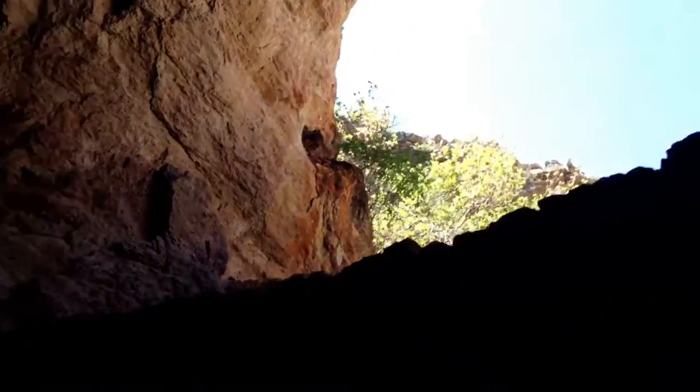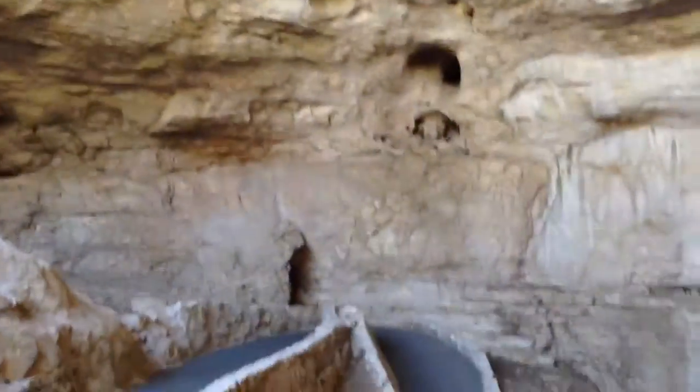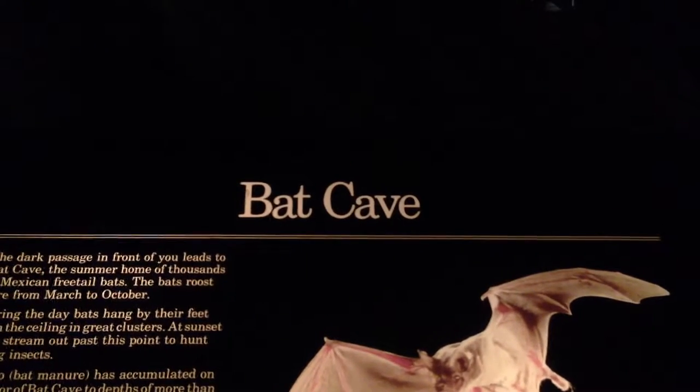See, look how high up we're dipping down. Look at how far the gentleman is. How high up. It's just so beautiful. It's actually really cool in here. It's like an air conditioning system. Okay. So check it out. We're here in the Bat Cave. I don't know if you can see it.